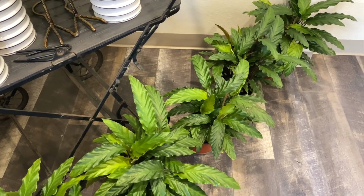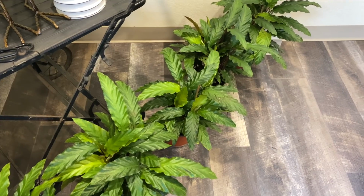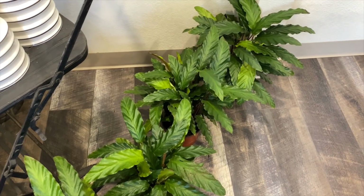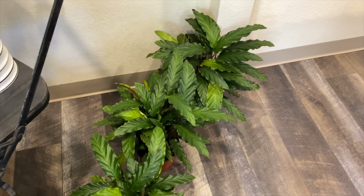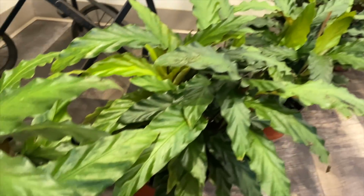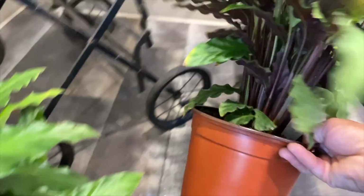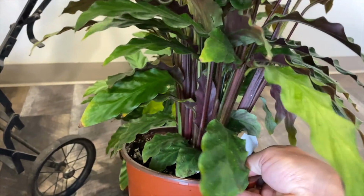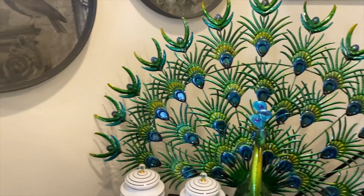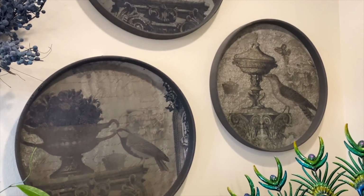So the light catches the leaves really beautifully, making them look like they're multiple colors of green when they're really not. It's just that the light's shining off of different parts of their leaves. So pretty. I think the stems on this one, if my memory serves, are like a red color. Purple. Yeah, look at that. Got a nice peacock right there. Ooh, those are pretty. Look at those.